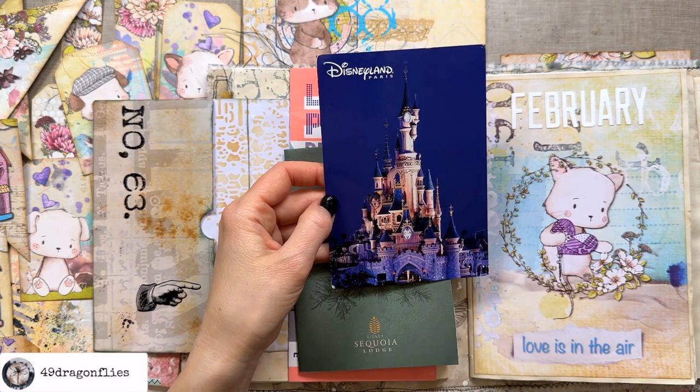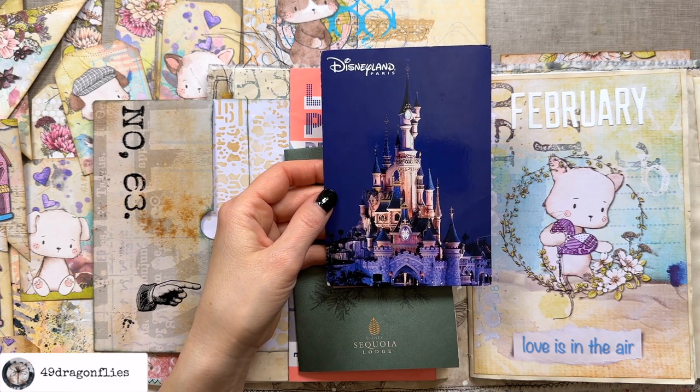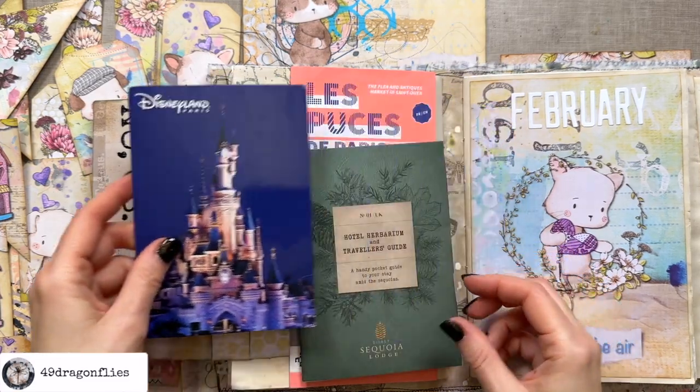And maybe that's an idea for you. If you go somewhere on a trip, send yourself a postcard, because I sent myself this postcard. And that will create so many memories when you get it in the mail. It'll be such a fun surprise. I completely forgot about this postcard, and it made me so happy to receive this in the mail.